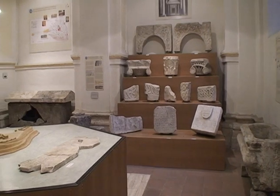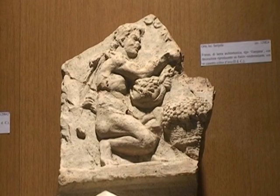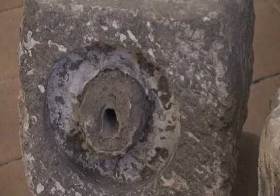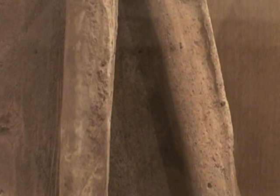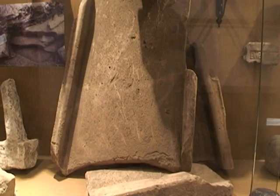The smallest section contains early medieval remains, with sculpture fragments discovered in various parts of the town center, parts of the Carolingian aqueduct, and stone covers from tombs excavated into the ground. These were found during excavations conducted in various points in the town center.